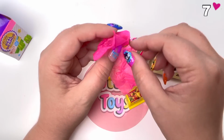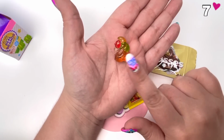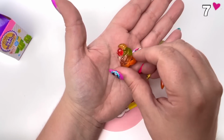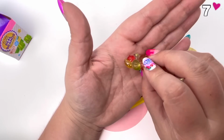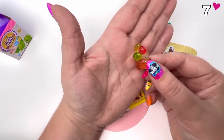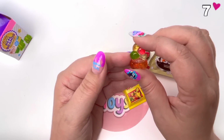So let's see what our little buddy looks like. Oh my goodness. Okay, so I love that it is all glittery. I love, love all the glitter. So it looks like we have a little cherry. It looks like this might be a green apple. I'm not too sure, but what an awesome piece. I see why this was so hard to find. It was so worth the wait.